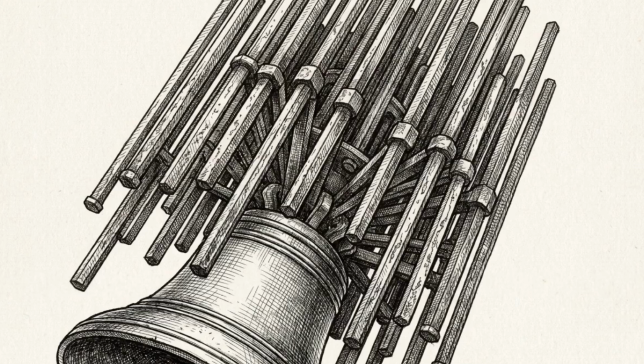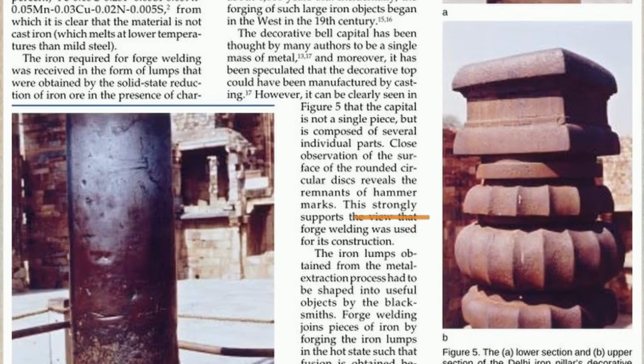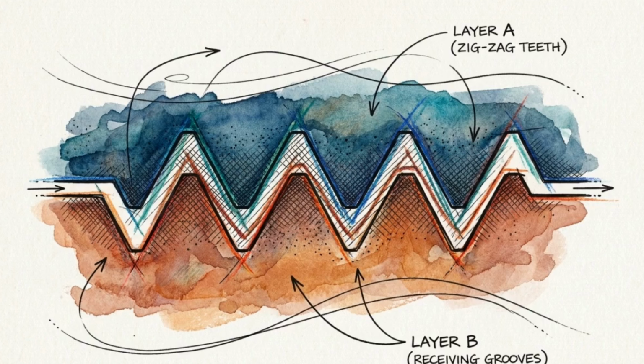Above the bell, the capital features a slanted reeded section, where 52 rods are positioned at a 45-degree angle. Close visual observation of these rods shows flattened facets and hammer marks on their curved surfaces. These marks are the physical evidence of forge welding. They are the deformations left behind by the dynamic hammer strikes used to fuse the rods to the base. At the junction where straight lower rods meet slanted upper rods, there are deliberate offsets. These were engineered to ensure a tight physical match between the two layers.